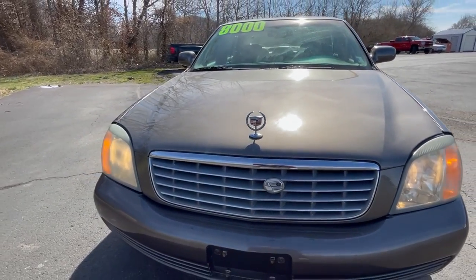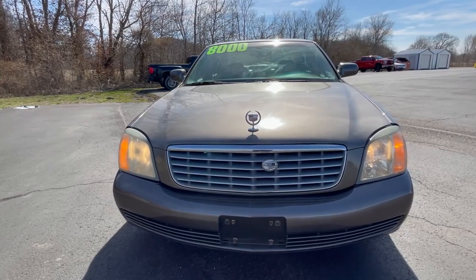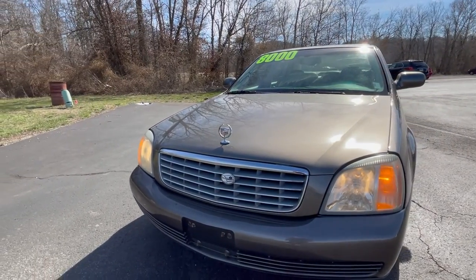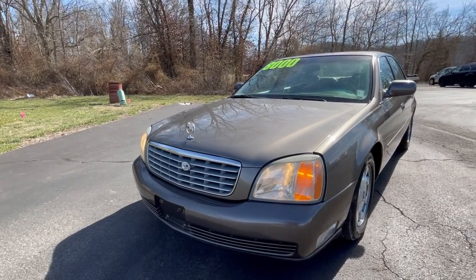Now, one feature that was not available on the DeVille, but was optional on the DHS and the DTS, was the IQ night vision heads-up display. This vehicle does not have that, but it was the first of its kind in the automotive industry.